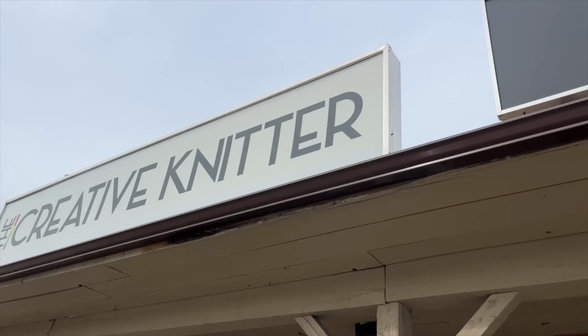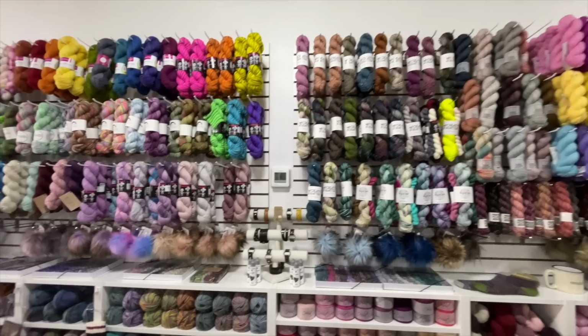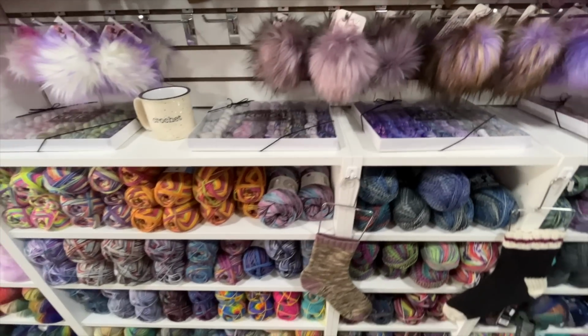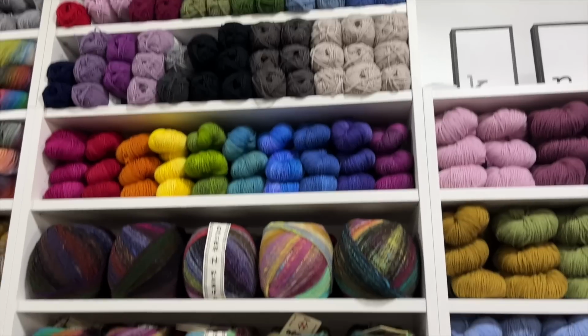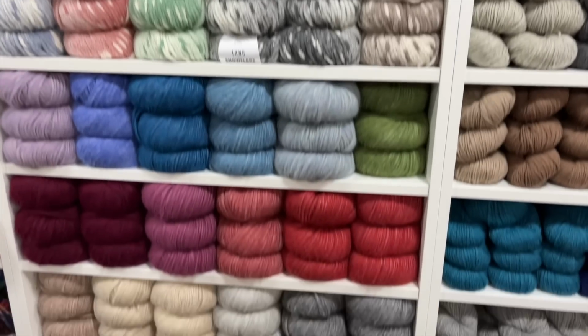Then we went to a yarn store, which we've never been to, called the Creative Knitter. There was so much yarn in there, and it was such a nice, bright, open store. Just nice going into a yarn store and seeing all the possibilities.